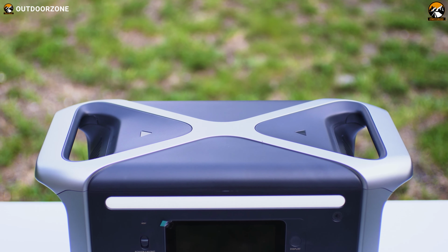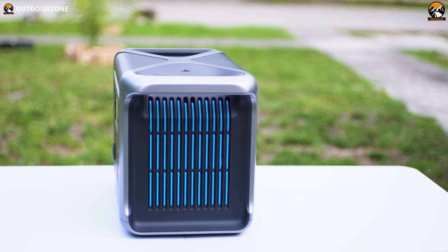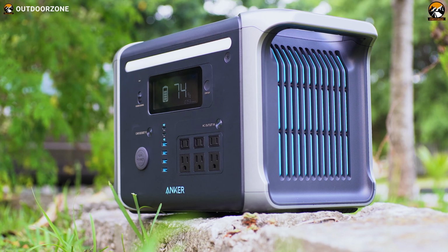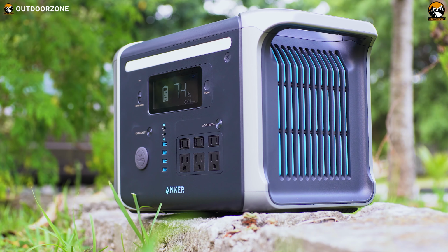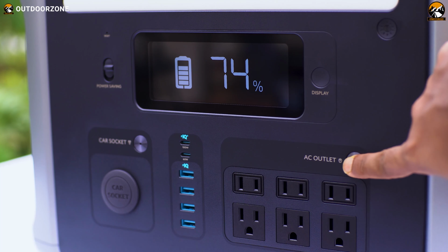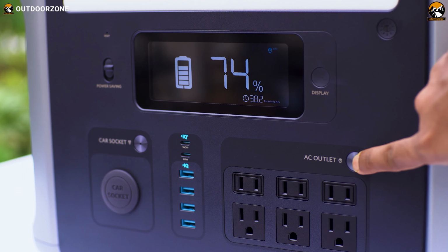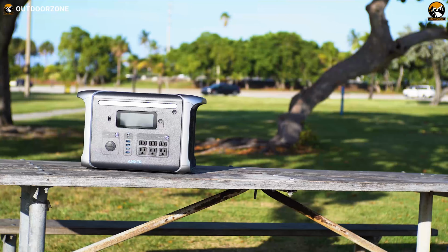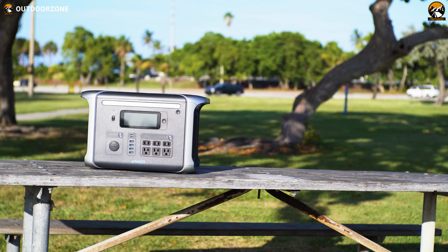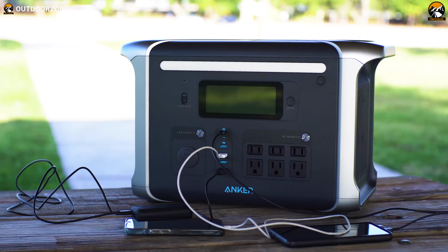Crafted with a rugged unibody drop-proof design, this powerhouse is built to endure the bumps and jolts of your journey. The smart temperature control feature guarantees optimal performance in various weather conditions, providing peace of mind as you adventure through changing landscapes. The HyperFlash AC recharging capability recharges up to 80% in just 1 hour, ensuring minimal downtime. Harnessing the sun's energy, its 300-watt max solar recharge and 13 ports cater to all your devices, keeping you connected while immersed in nature.